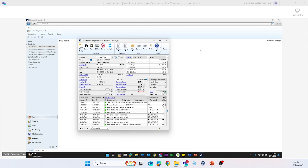Again, doing a high-level overview of the demonstration here today. If you wanted to see a full front-to-back collections demonstration in GP, let myself and Michael know, and we would be happy to show you that. The full collections demo in GP typically lasts around 45 minutes.